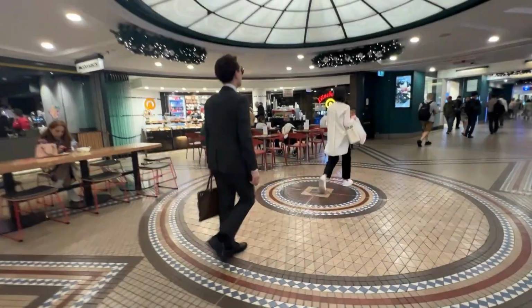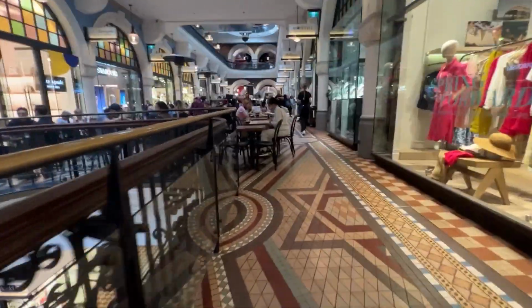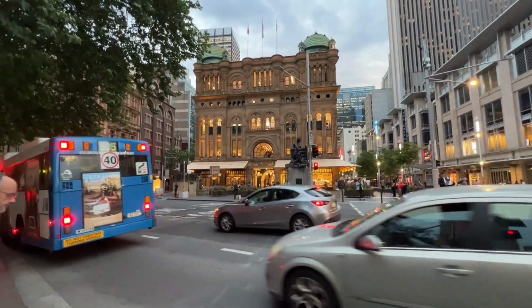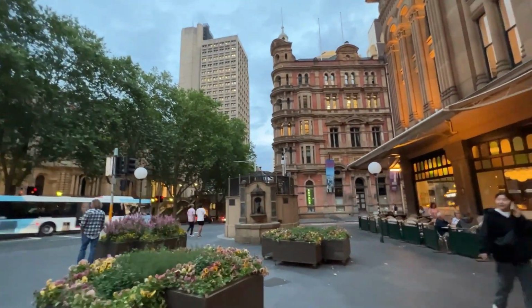It's multi-story. They have dozens and dozens of shops that you can choose from, luxury to entry level, any price point, and it's situated really well inside of the central business district as well.